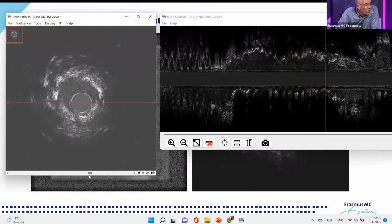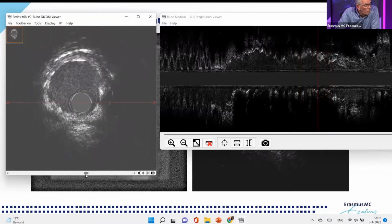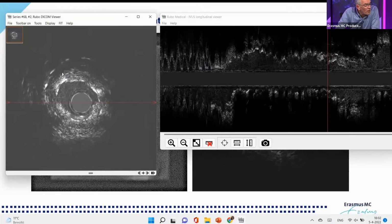So if we go more proximal, then we see here even a more severe underexpansion. If you compare it with this distal part, as we move proximal, you see the stent is compressed. And we see the stent in here, this is the old stent, and this is the new stent in there. So, probably due to a lot of material in the stent, we have underdeployment of our new stent. If we measure this one here, we have 3.2 square millimeters in there.